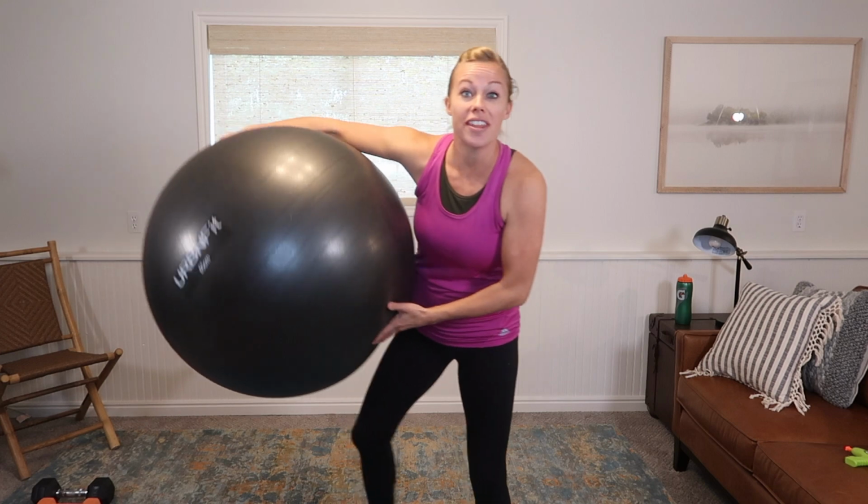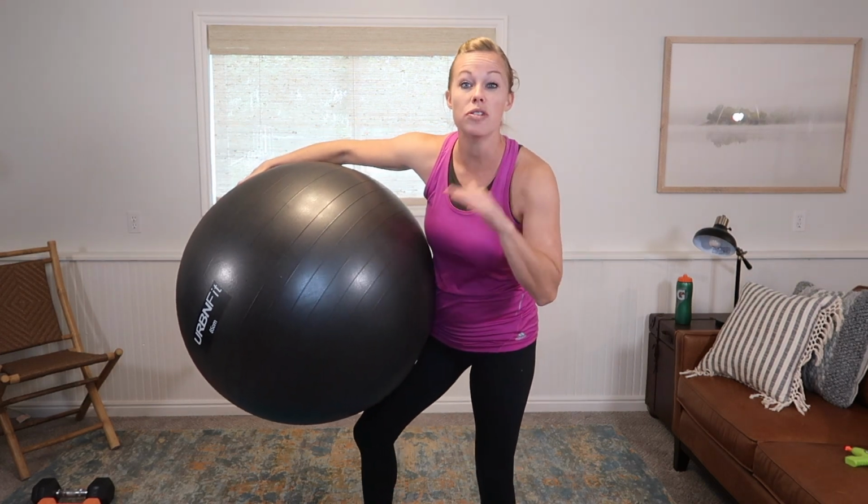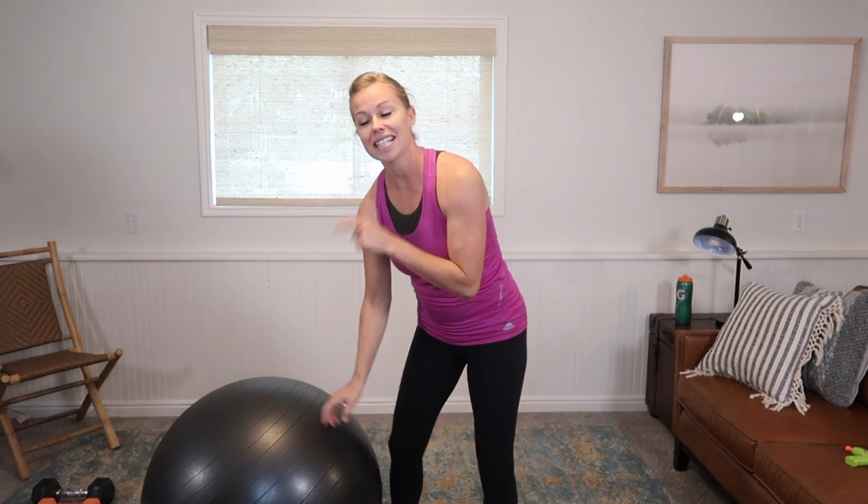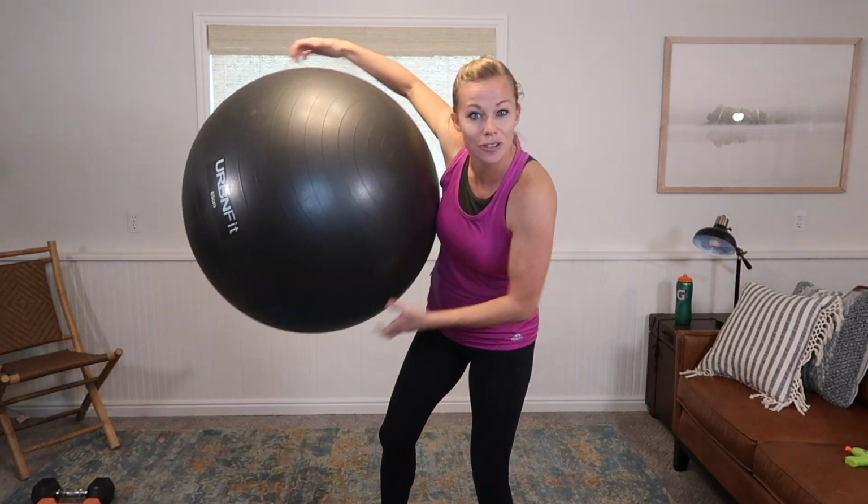A block with an exercise ball. If you don't have an exercise ball, you can do the exercises on the floor, and I'll show you those options. So it is nice though if this is gathering dust, or if the children are using it as a toy.